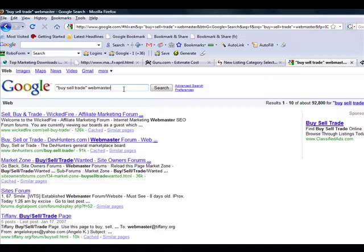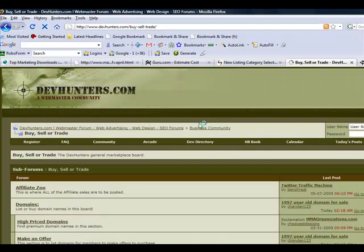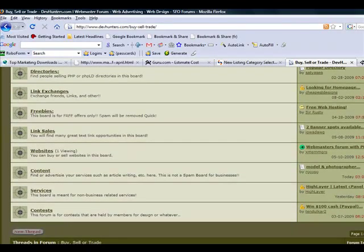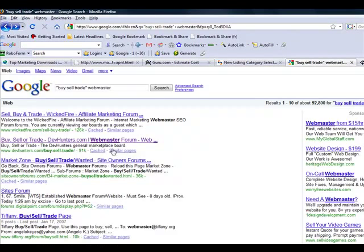Now here's the search string you just do into Google. It's just buy sell trade in quotation marks and then webmaster after it, and it brought up a variety of different webmasters. So notice here's another one called Dev Hunters, devhunters.com. And you notice here on their website they are another webmaster community, and you could sell your services here again. So you could provide your services here as well. So there's just a lot of different options that you can utilize to promote yourself. So there's tons of different options.